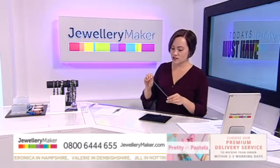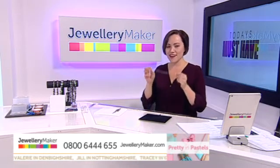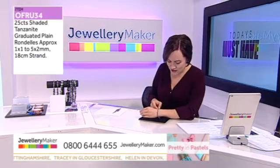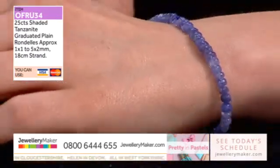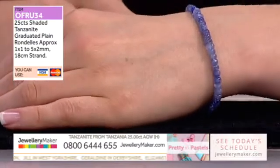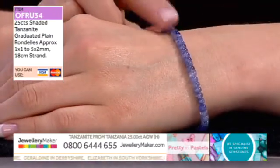Oh my gosh. Am I holding a full strand of tanzanite right here? Oh my gosh. Oh, I'm loving the colour. Really? Right, Phil won't tell me the price. He's just said if there's one strand that you buy tonight, it should be this one.